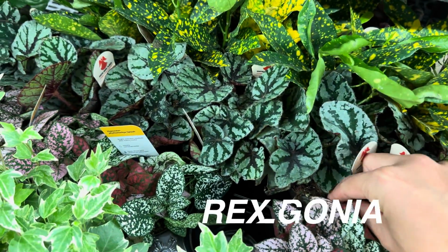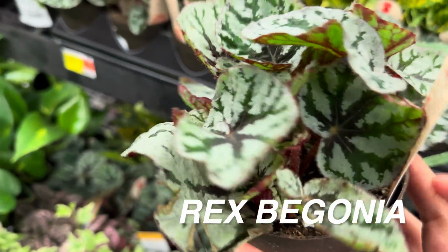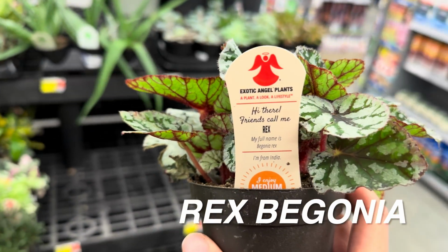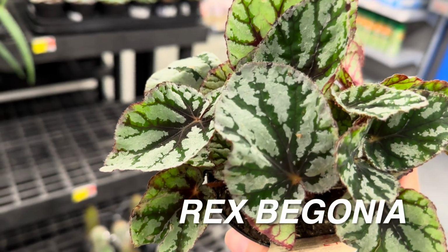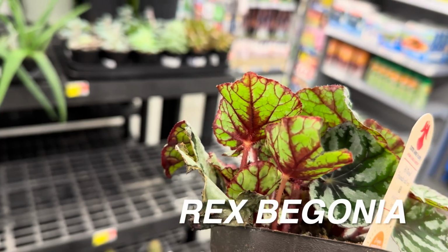So then we have a begonia rex here. I kept on asking, hey, what's the plant ID? But you know, a plant-folly viewer let me know that there are several hundreds of begonia rex. So there's not necessarily cultivar names for each one, but I do like the silver one that I've been seeing at a lot of Walmarts.